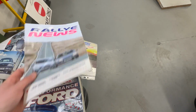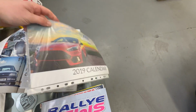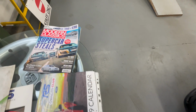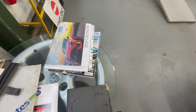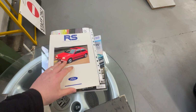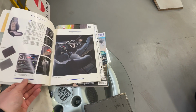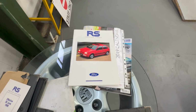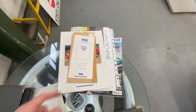It's in Rally News. It's in the RS Owners Club catalogue for the month of May. And then here we are in Modern Classics. So loads of bits and bobs there. It comes with an RS catalogue for the right time of production as well, which is lovely. So you can see all the options that are on the car. We've got the price guide that goes with it.